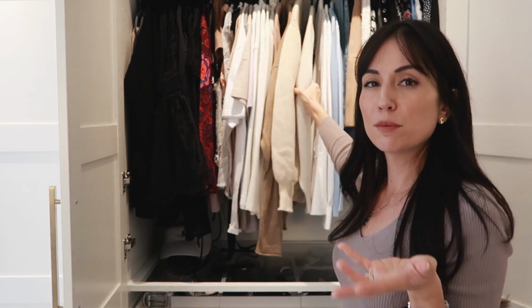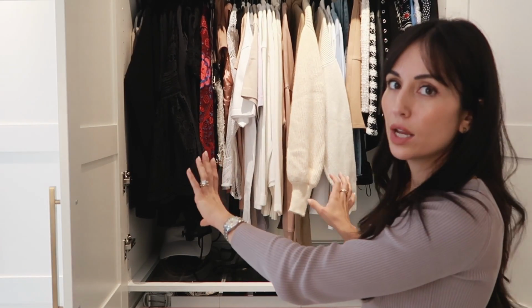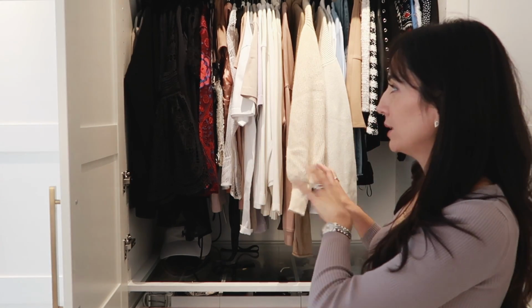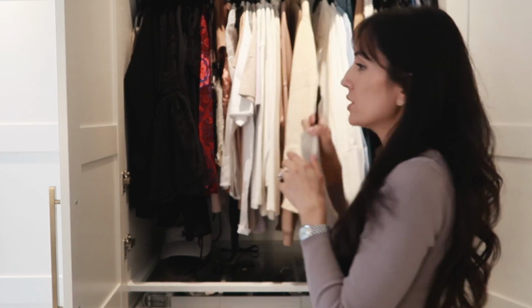I know it's taking a little bit of space because a sweater is a little bit thicker and they take a lot of space, and I have only this one section for all of my tops and bottoms that needs to be displayed like this. But yeah, I feel like with these hangers, these are life.